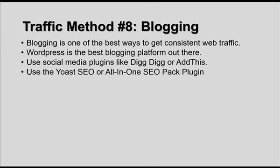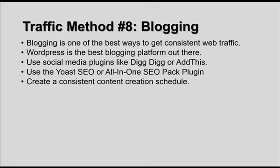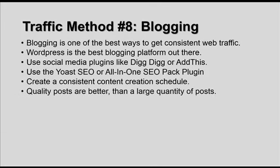You can use the Yoast SEO or All in One SEO Pack plugin. That will do all the SEO things needed for your blog that were mentioned in traffic method number 1. Create a consistent content creation schedule. It doesn't have to be daily. It could be once or twice a week, and it doesn't have to be on the same day. You could just set a goal though of each week I want to have 2 blog posts. I want to have one blog post that's kind of like a curated type content piece. I want to have another one that's like a how-to article. Whatever the case is, create a consistent content creation schedule. Consistency is key to being an effective blogger. Quality posts are better than a large quantity of posts.